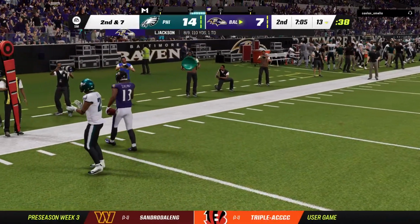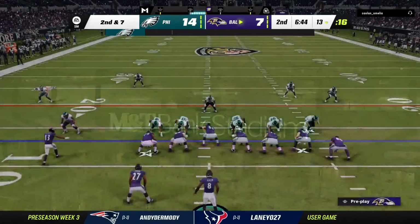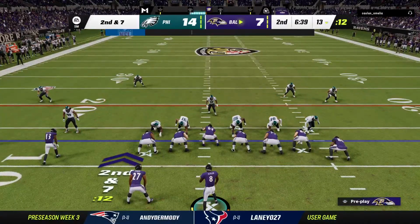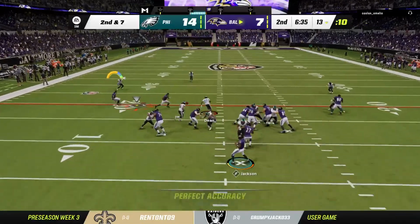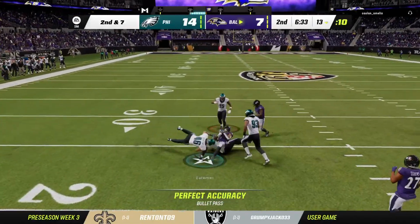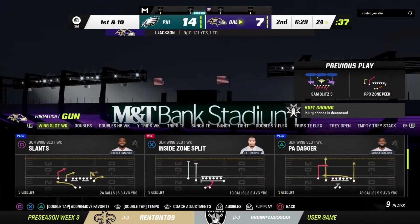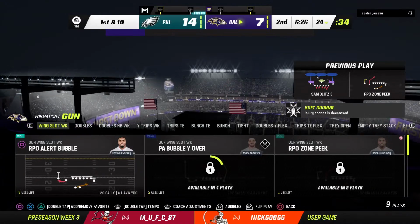So the completion good for just 3. And it'll be 2nd down. That's complete, left side to Bateman. And he's dropped just shy of the 25 at the 24. Jackson to Bateman there for the Baltimore first.